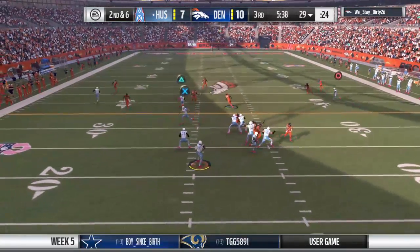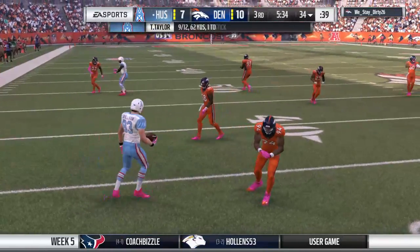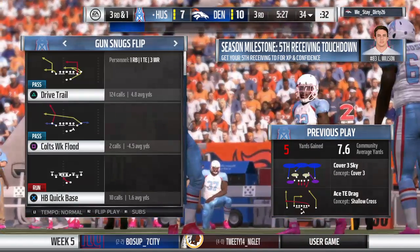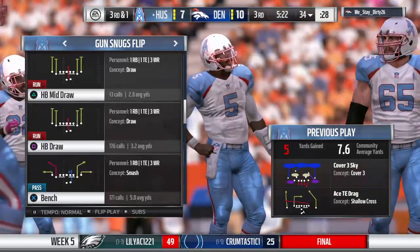On second down, here's Taylor. Wilson snags it left side. That catch good for 5. It's 3rd down. When you execute a drag or a crossing route really well and give them a chance to let it develop a little bit, you can gain some significant yardage hitting your tight end on that one.